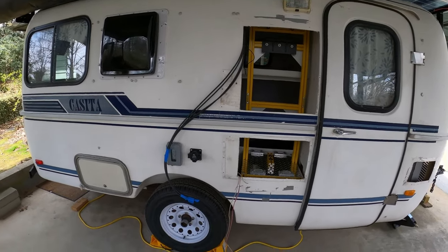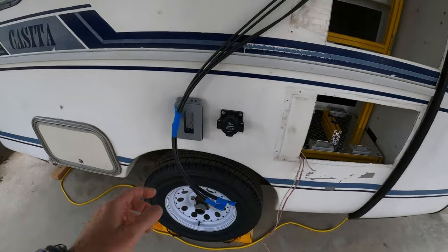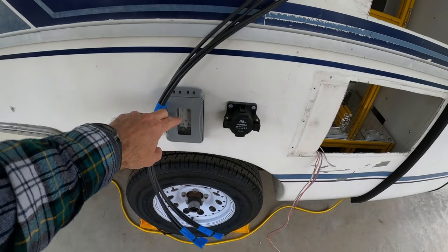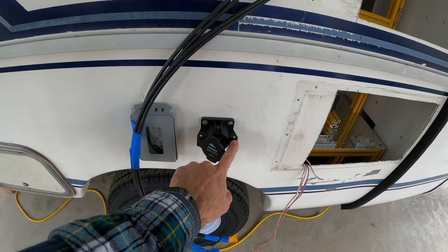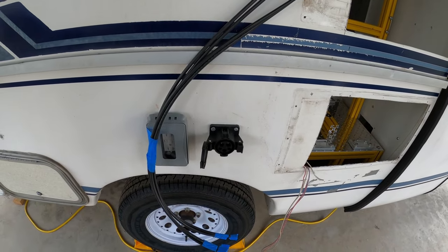Before we go inside, take a look on the outside here as well. Right here by these solar wires that aren't hooked up yet, we have a 120 volt outlet, weatherproof, and this is an electric vehicle charge port.